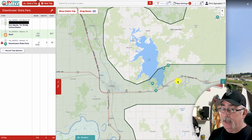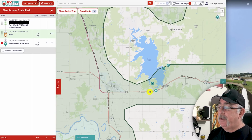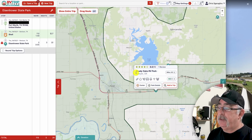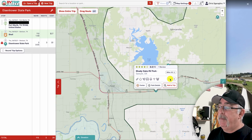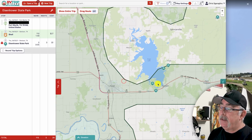Now this is the most awesome part about this. If I wanted to just stay right off the highway and not deal with it, I could look and see what this campground is. So I can view it. This is called Shady Oaks RV Park. And it's like, okay, I might look at the park details. It's got all the amenities that I'm looking for. It's got a low dollar amount. But let's look at one of these.